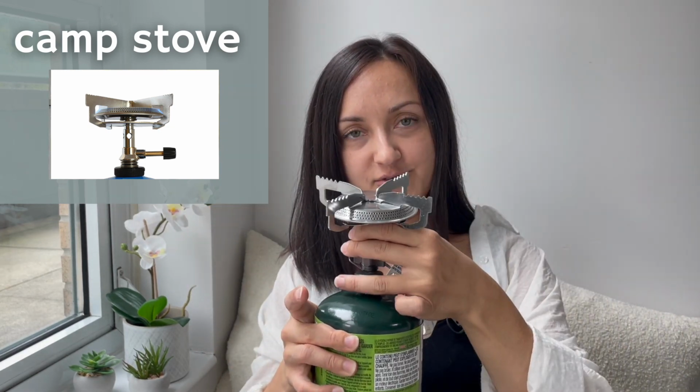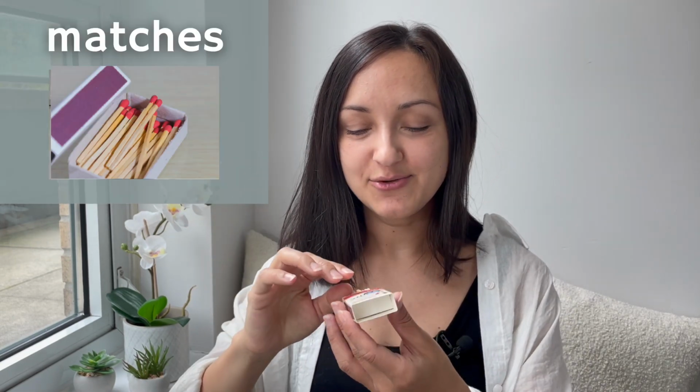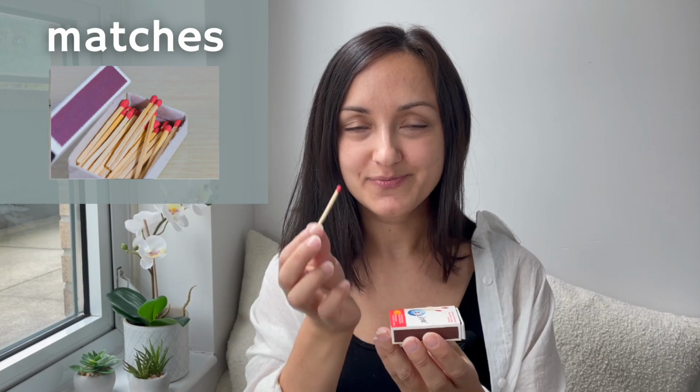Well, for that, I have a very special camping stovetop. So it's called a camp stove. The camp stove goes on top of the propane cylinder, and this is how you can cook your food. Very important, don't forget your matches so that you can start your camp stove.